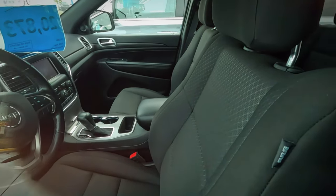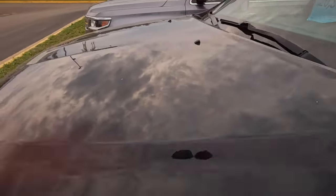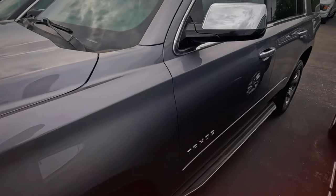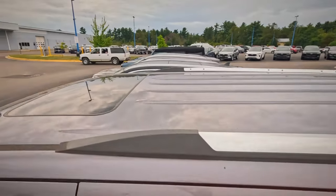Let's see. 74,000 miles. Cloth interior. No sunroof. Let's see. 20 grand. And a Grand Cherokee. See, look at those dents. Very nice interior. Brown seems to be like the new thing. I always like the black, but a really dark gray seems to hide things the best. Just over 100,000 miles. Must be a 5.3, eight cylinder, four wheel drive. Very nice interior.